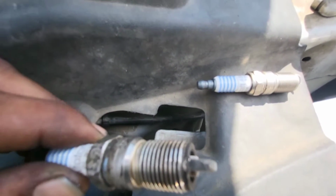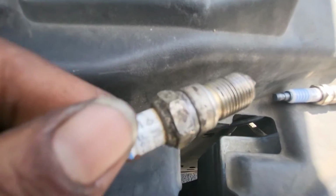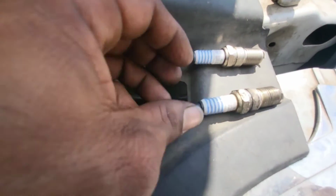This has some fouling going on. I'm not sure how bad it really is. Like I said, it was very dirty, and there was like debris caked on it. I don't know if that played a role in fouling out that one. Let me go ahead and put this in.